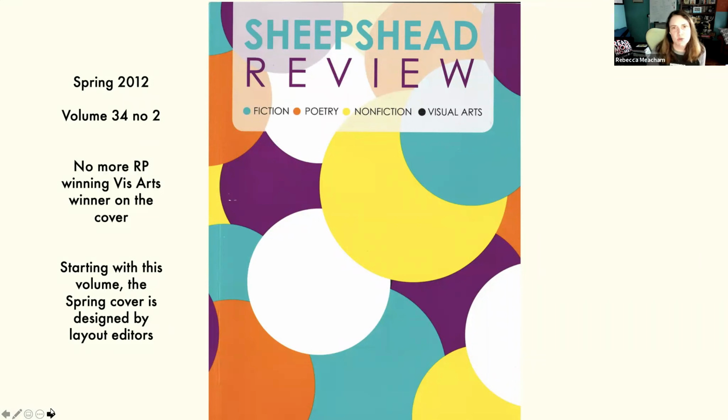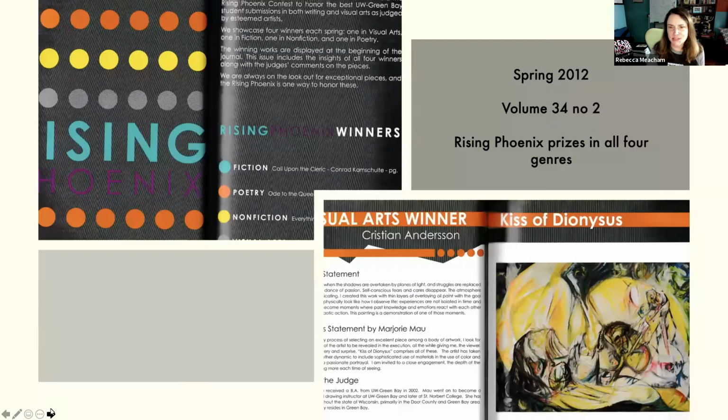You can see, though, as we move along, lots of excitement. At this point, we do not have Rising Phoenix works on the covers, so this allows layout editors, editors-in-chief, and other folks to really begin to control the look of the issue the way that they might like to. You can see this is a pretty exciting layout with lots of bubbles and lots of color splashing through. The paper's quite shiny.